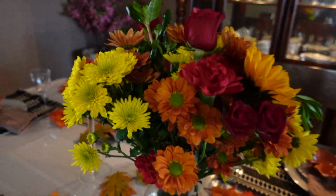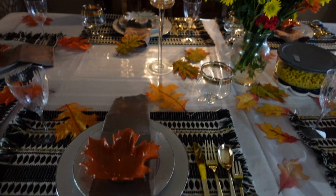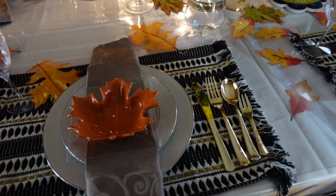Alright guys, so this is the table we have set up upstairs. We got these flowers, beautiful, and then set up. Once we get the food on here, it's gonna look even better, you know.